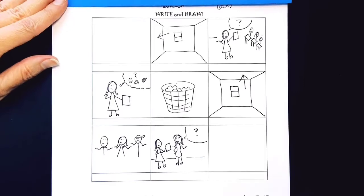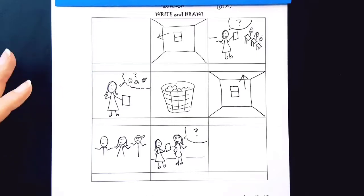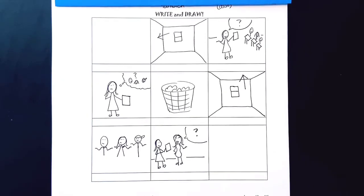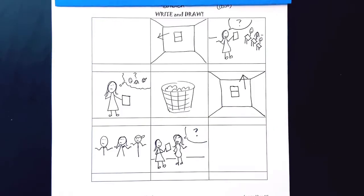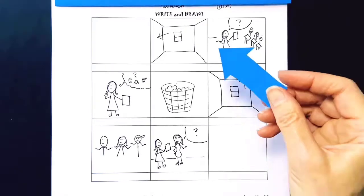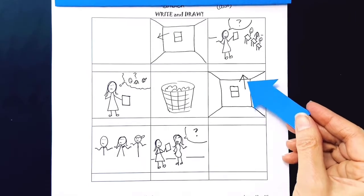Okay, we're covering up the English so we can learn the Spanish words with the pictures. Point to the picture you think I'm saying in Spanish. La basura. La basura is this one. La pared. Here's la pared. El techo. Here's el techo.